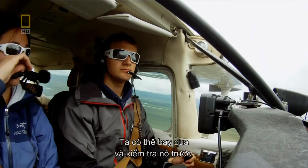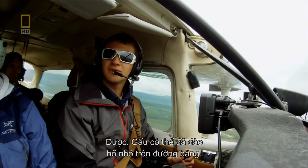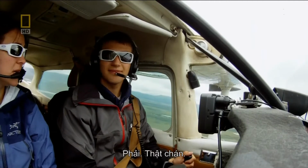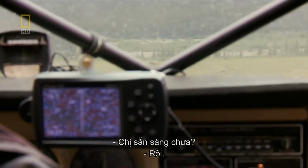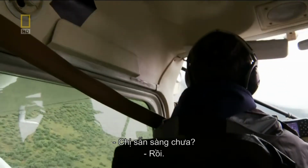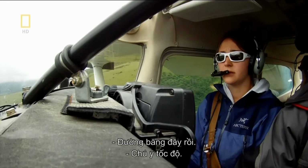We might as well fly over and check it out first. Yeah. Bear might have dug a hole in the runway again. Yeah, that would suck. I'm gonna land down, but I want to come around and look at it again. Pretty stiff crosswind down. Yeah. You ready? Yep. Here's the runway. Watch your speed.